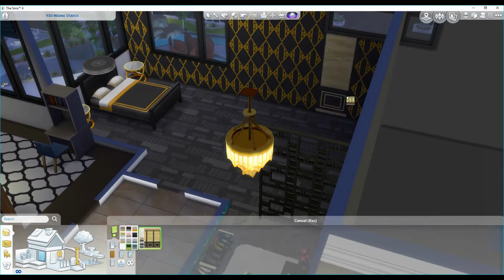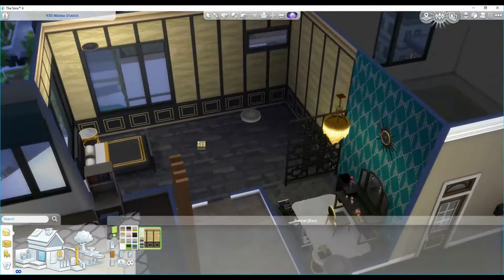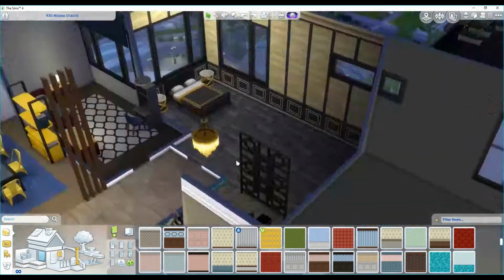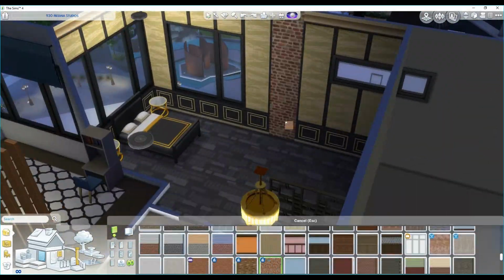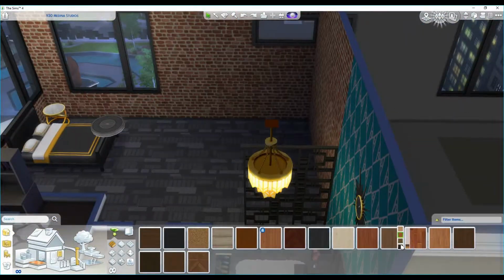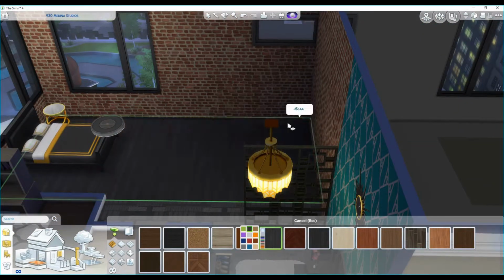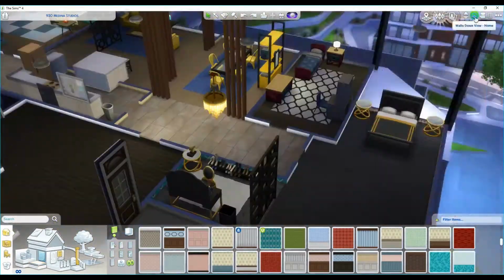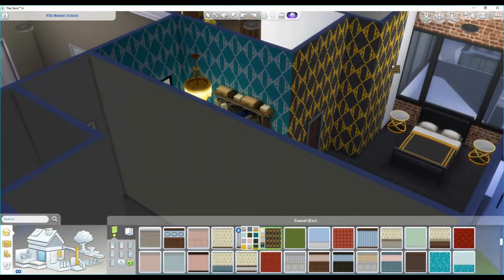Also, this apartment will be available in the Sims 4 gallery, but you are not able to upload actual apartments to the gallery, at least not yet. I hope that's something that changes soon. Maybe it will, maybe it won't, you never know. But as of right now, you're not able to upload apartments to the gallery.